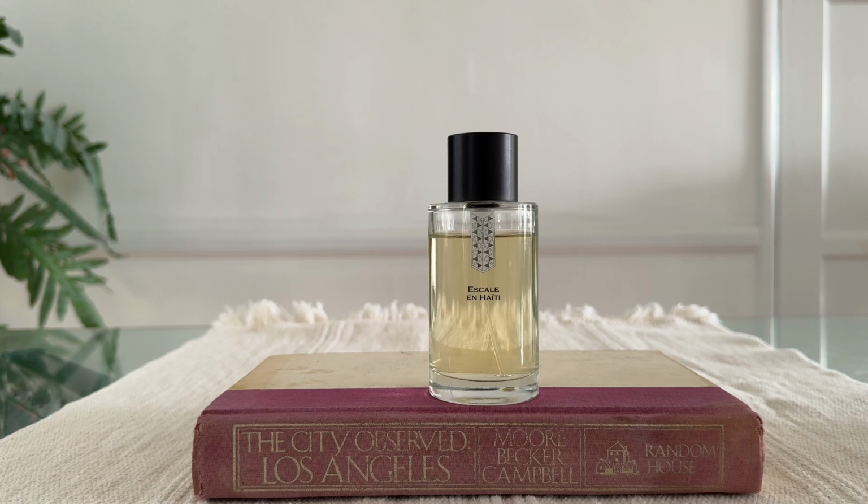is that there is no citrus here. So often I think you get vetiver paired with like a grapefruit or another citrus note. Here it's like a cool, almost medicinal take on a vetiver fragrance.